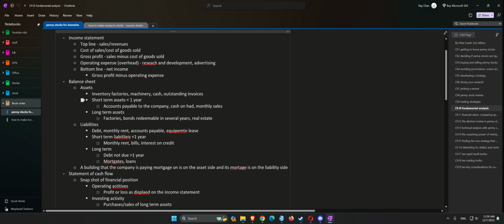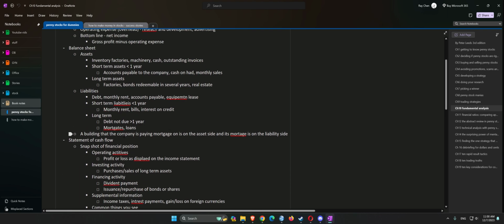Liabilities will include debt, monthly rent, accounts payable, equipment lease. They also break down into short-term and long-term liabilities. Short-term will include monthly rent, bills, interest on credit. Long-term will include debts not due for over 1 year, mortgages, loans. A building that the company is paying a mortgage on will appear on the assets side, and because of its mortgage, it will also appear on the liability side.